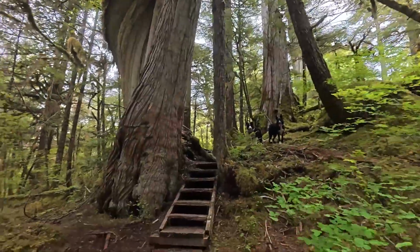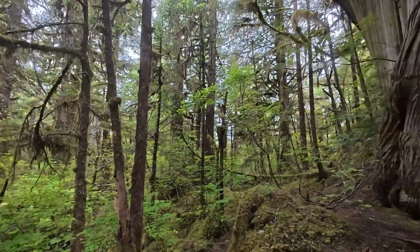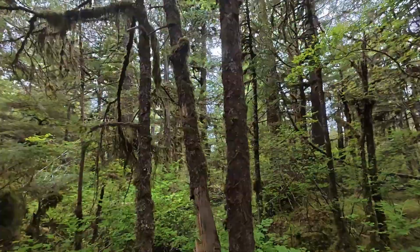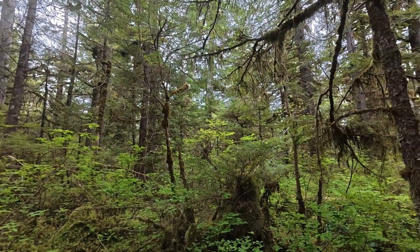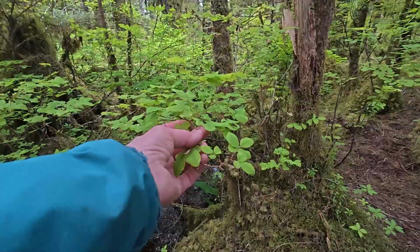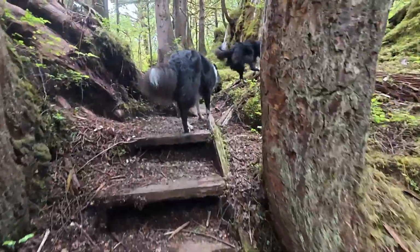We have a lot of other species of trees in this area. These are little tiny Sitka spruce, and these can grow up to 6 feet wide. A lot of skinny ones here. We have western hemlock, mountain hemlock, and these are all little berry bushes. This is going to be huckleberries later in the season. So let's keep going. A lot of stairs on this trail.